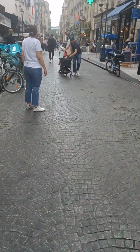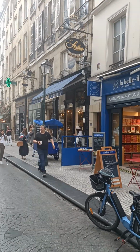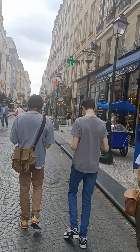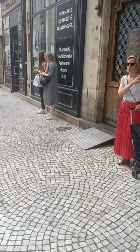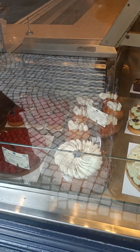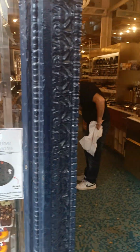Okay. Now we're going to walk past a very, very famous pastry shop called Stohrer, which was actually founded in 1713. You can actually see a crown above it. That's because at the time France had a king, and in 2004 the Queen came to this very famous pastry shop. So just have a quick look at some of these pastries here. Strawberry tart, rhubarb, that's typically French, pistachio tart, passion fruit, and raspberry tart. But it's a really, really famous pastry shop, and it's very, very beautiful.